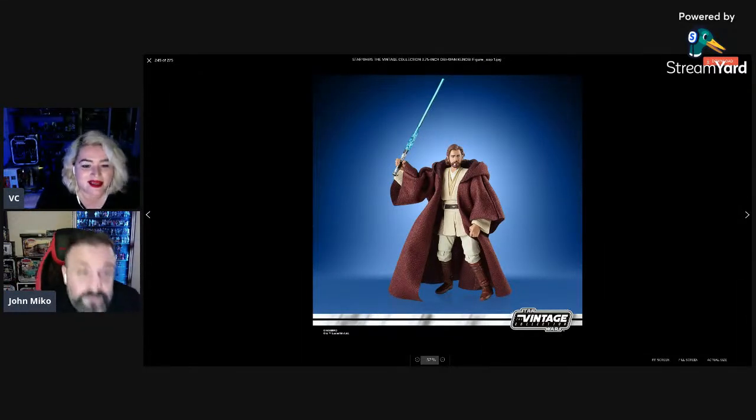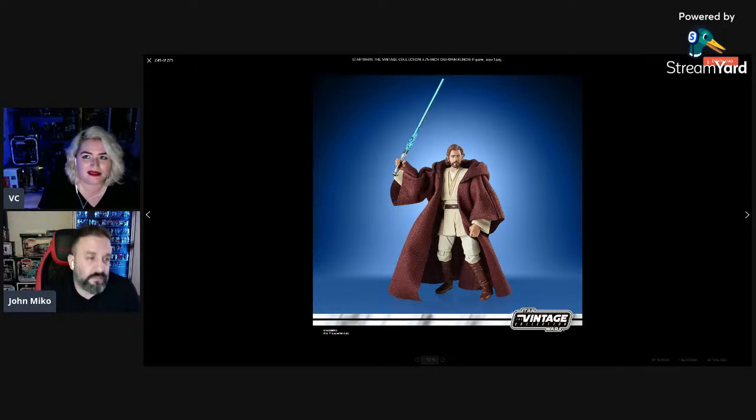This is another figure that's been around the block a couple times over the last 11, 12 years. But main character, Attack of the Clones. Next year's the anniversary of Attack of the Clones, right? 20th anniversary. It's kind of interesting, a few of these are Attack of the Clones. Was it just him and Mace? Yeah, him and Mace.